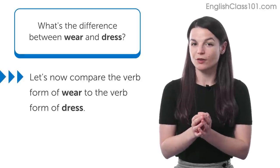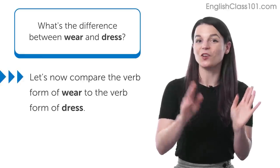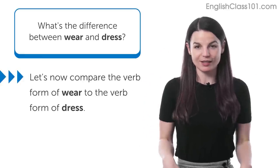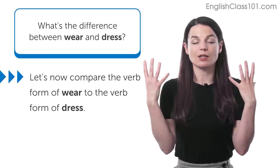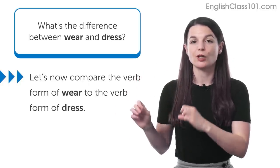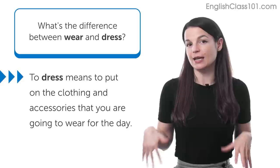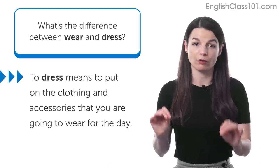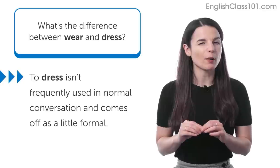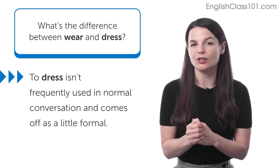So let's compare this to the verb to dress. Yes, there is a noun, dress, which is a type of clothing that goes over the body, but we're not going to talk about the noun dress. Today, I want to focus on the verb to dress. So to dress means to put on the clothing and accessories that you are going to wear for the day. So this is not used so much in everyday conversation these days. It feels a little bit old-fashioned.